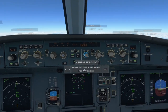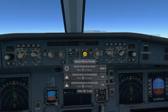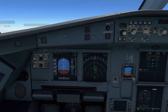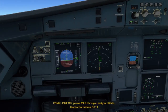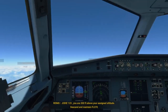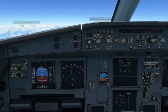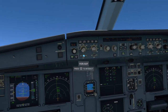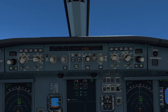So we'll just put it back to, don't know why it did that. We might be in a little bit of turbulence, folks. It's climbing. Oh no, hang on, hang on. We might be in a little bit of turbulence. Oh, no we're not. We need to go down. Not too sure what's happening.